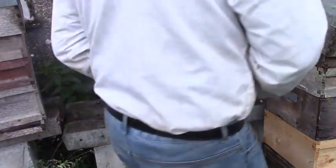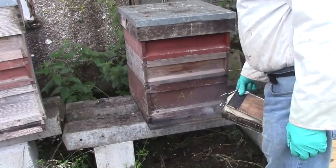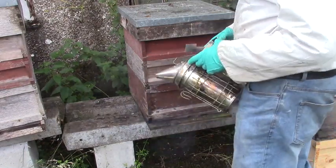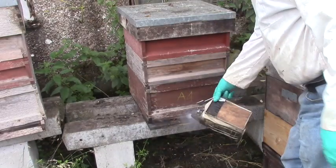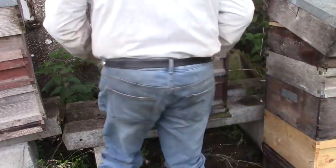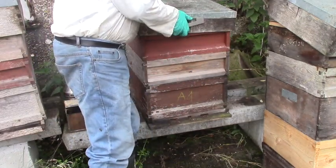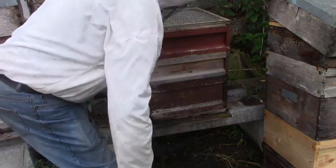Right, I want to find the queen in this hive, if I can. Mark her and put her in that hive over there for Jenny. Now, it's not the very best of days, but it's getting better than it was, and time is marching on. I'd quite like to try and get it done today if I can. It might not be possible. We'll see how it is.